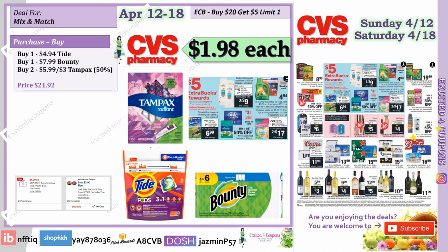All you have to do is buy $20 worth to get 5 ECB. So buy one of the Tide Pods, buy the Bounty for $7.99. They're all shown here, and then also buy the Tampax, which is buy one get one 50% off, and it's letting us know that there's going to be digital coupons that you could send to the card. So this is a deal you could actually do at home, because all these coupons are going to be provided in digital form, so they should be available in your account if you do this purchase online.